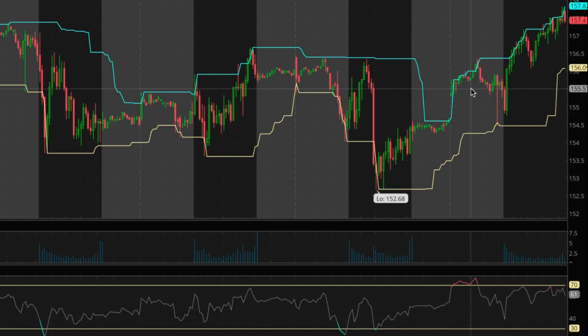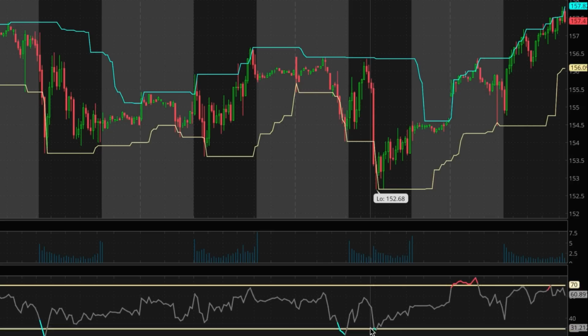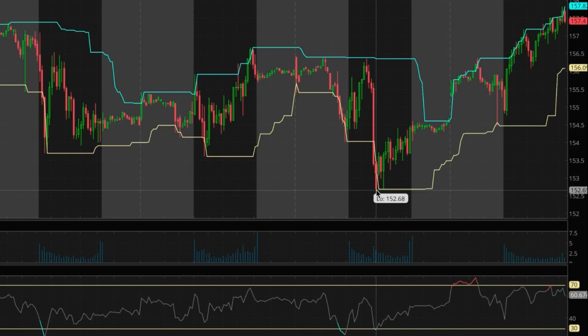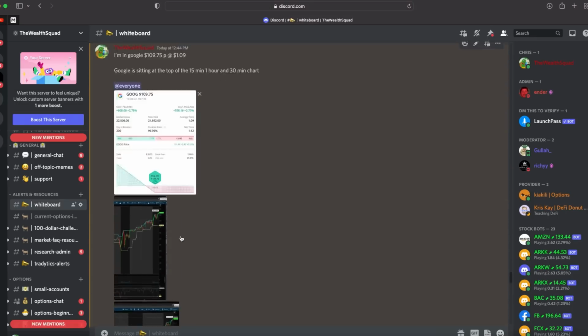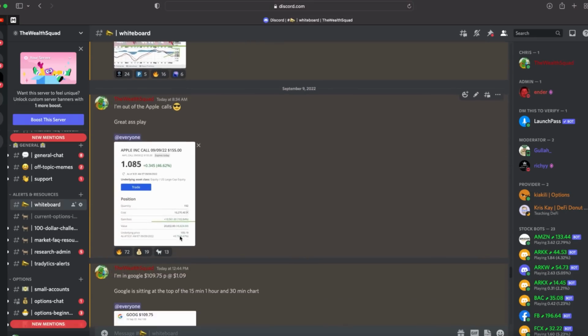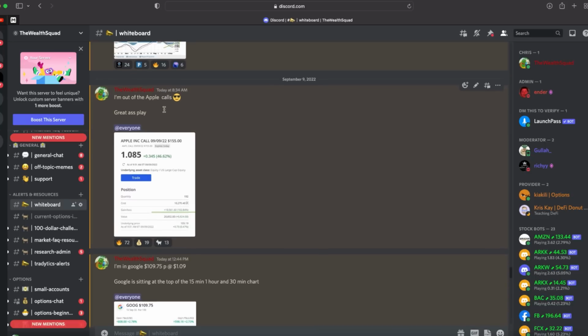So I ended up selling here, around here. So look, from RSI, look at my cursor. From extreme to extreme, from extreme low RSI to extreme high RSI. So buy there, and then sell in this area, which gave me 100% return. All right, so then this morning, I'm out of Apple, great play.